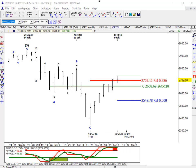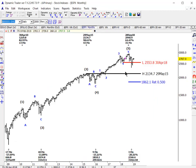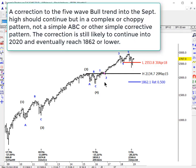And we'll probably still reach that, around 1862, eventually, because whether it's a simple correction or a complex correction, we usually do reach that 50% retracement, and that's within the range of what I labeled this wave 4. That's a typical target based on Elliott wave, if indeed this is an end of wave 5 that we completed in September. I don't know any other way to look at this advance from an Elliott wave pattern perspective. It has really settled it for me that we've completed it.